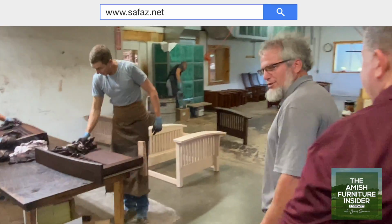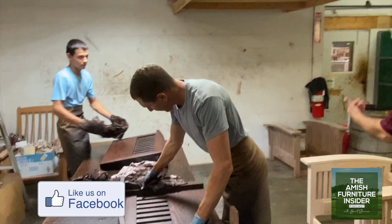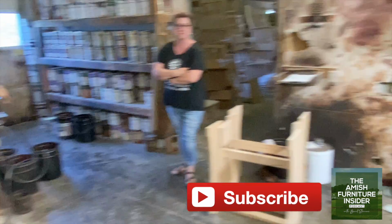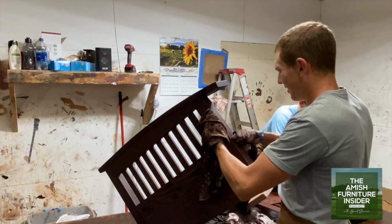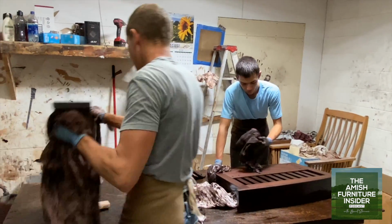This is the finish room here. So what are they doing there? They're wiping the stain. They spray it with stain over here in this booth, then take it over here and wipe the stain off. So everything's hand done. It is, yes. So again, it's not flowing through a factory machine or whatever.